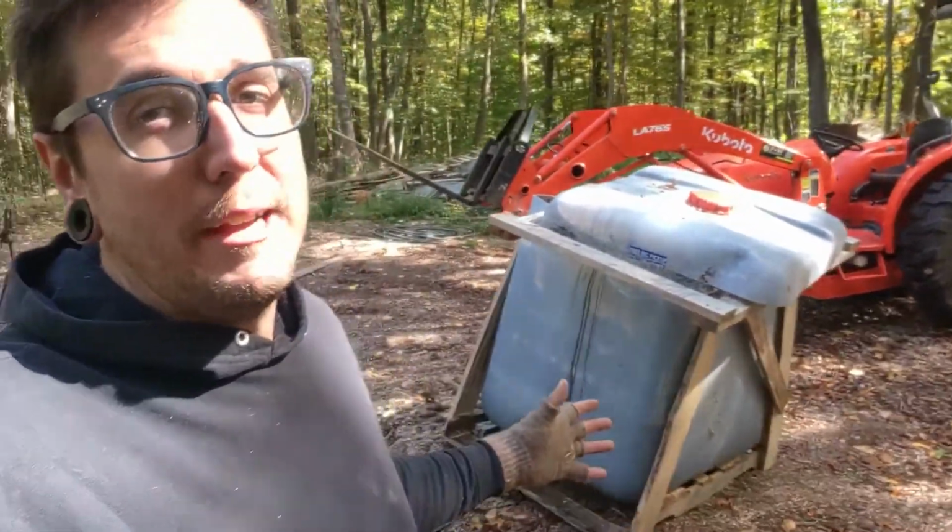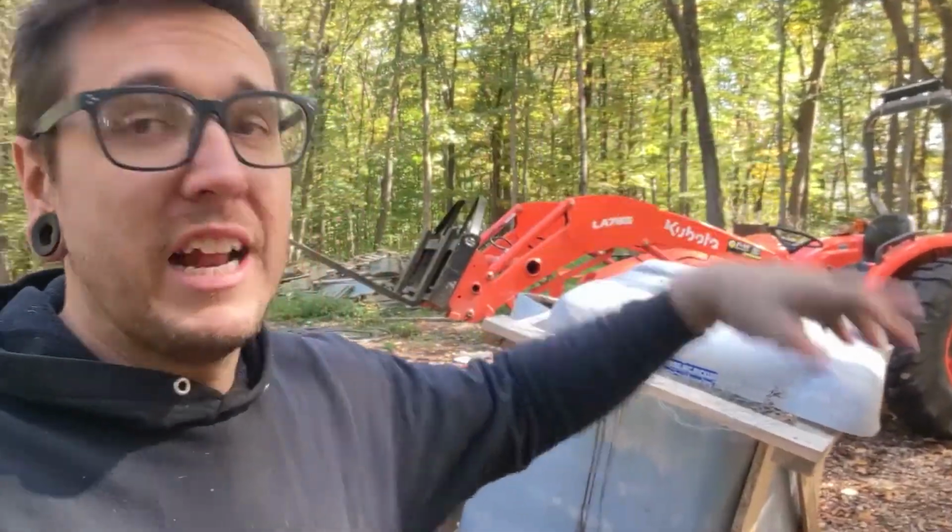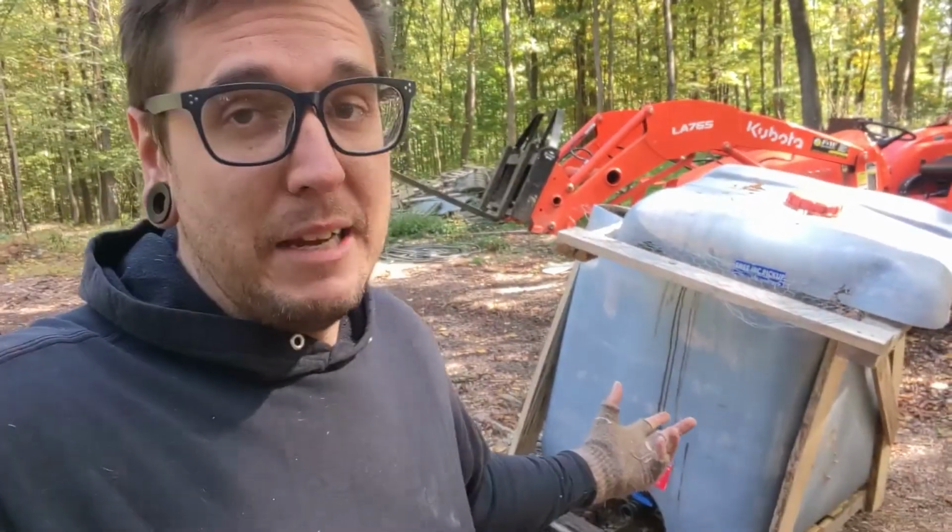All right, so I have this here IBC tote that I converted into a little screening tool for sawdust. I was thinking that maybe I would be able to sell it, but it ended up just not being worth it to go through it. Nobody wanted it.